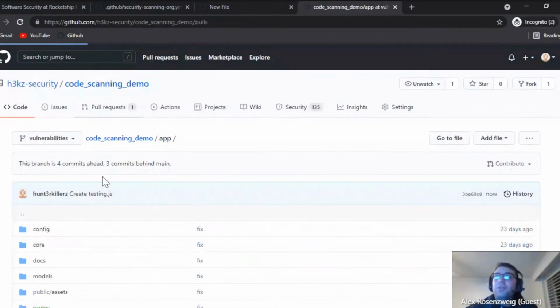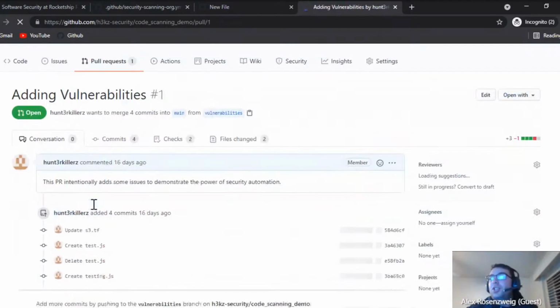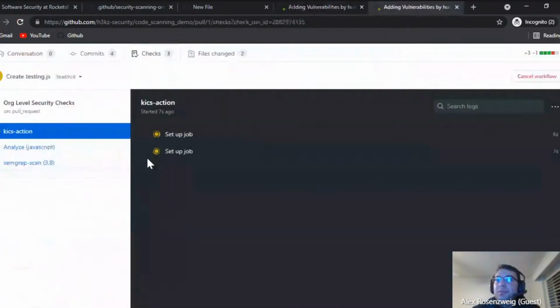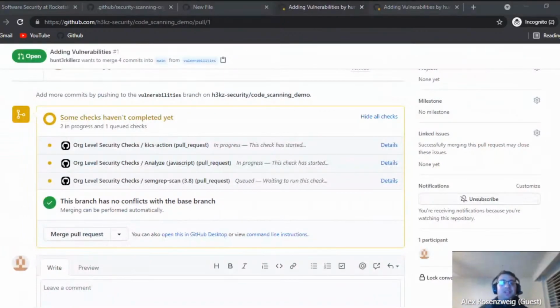So let's go to the pull request open for this. You can see I've just pushed a commit, and we've got some checks running here. So we can go take a look into these checks. Setting up the job, getting ready to do the scans. This may take a second. So James, if you've got some questions, now may not be a bad time.